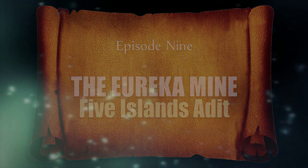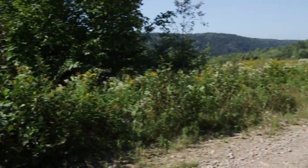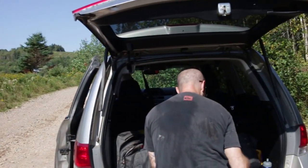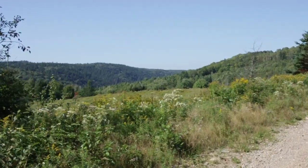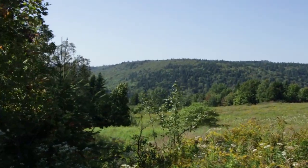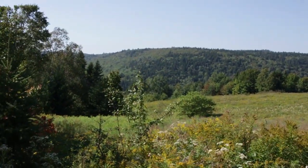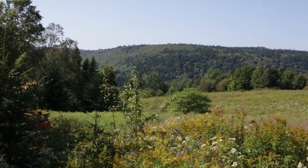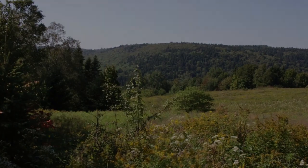All right, here we are near Five Islands up on an old wood road in the mountains. And there is an adit up here that we're going to go check out. And the boys are just getting ready. And we're going to head off into this field to that big mountain over there. And after a very long hike and down in the valley on the other side in a river, there is a beautiful adit for a barite mine. Let's go.